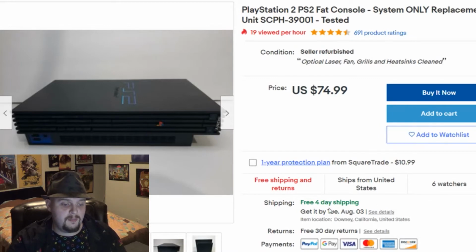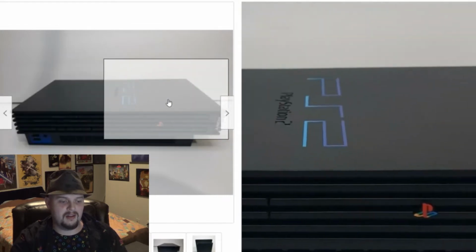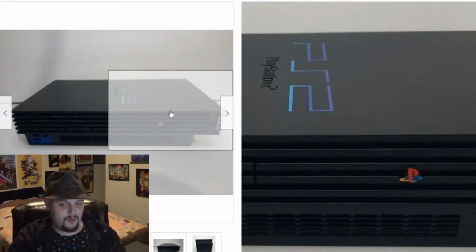It has free shipping, so that's not a bad deal. But $75 practically. Cheaper than the last one we looked at. The downside is that obviously we don't have any of its cords. We're just relying on the fact that the system is put together clean and it works. And according to what it says, it's been tested. So depending on your overall opinion, it would work for me technically. I would just need to get a plug-in cord for it, and then boom, I'm set.